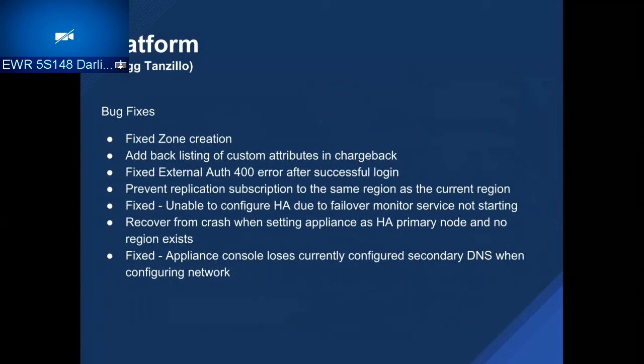Fix to high availability where the failover monitor wasn't being started, which is important because then we wouldn't fail over when the master database went down. Also, this was in the appliance console: recovering from a crash when setting the appliance as HA primary node when there's no region, which would actually crash the appliance console. And a fix was also made to the appliance console where the secondary DNS was getting lost when the network was configured. And I think that's it for the platform.